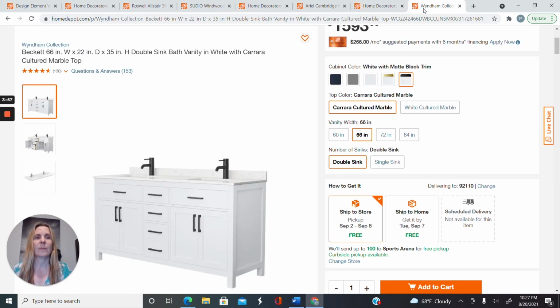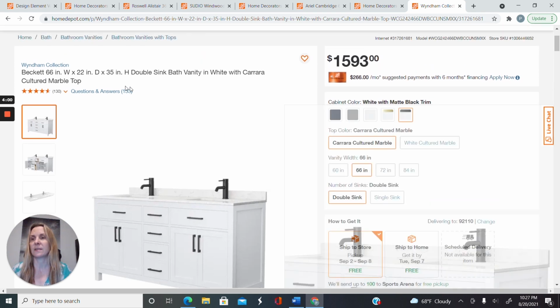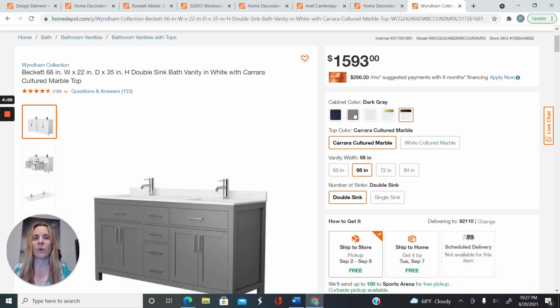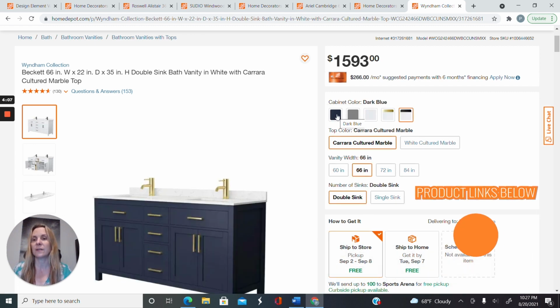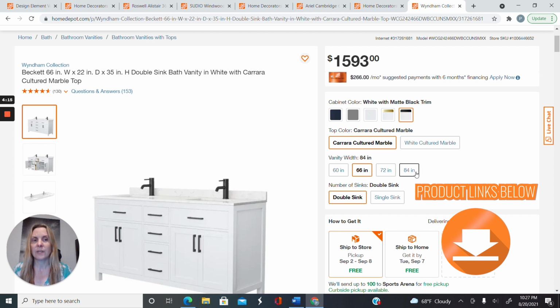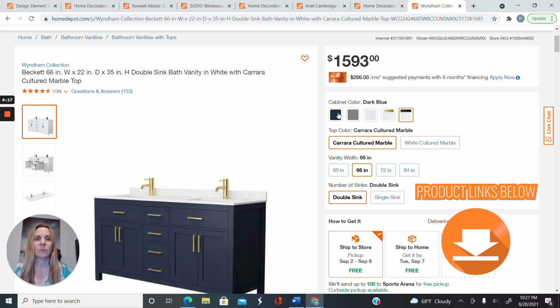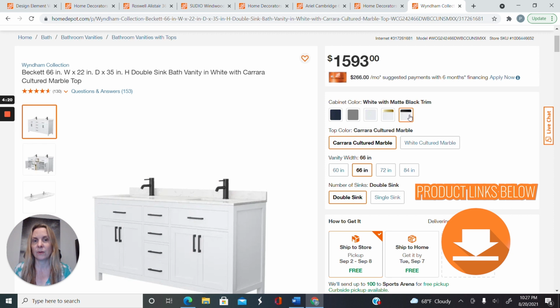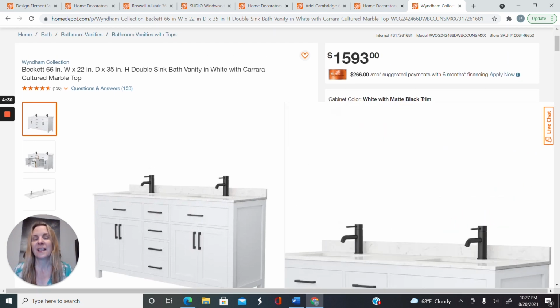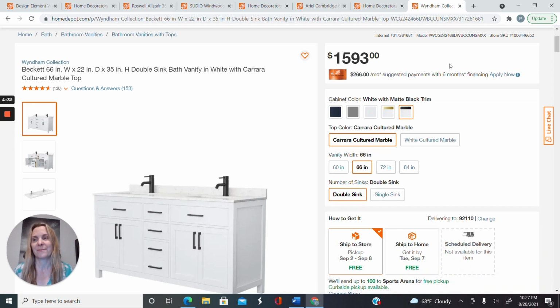And then the Wyndham collection has the Beckett, which is a 66-inch vanity, which is huge. But what I like about this, it comes in all these different colors, and the blue actually comes with brass handles and stuff like that. And this comes in all these different widths, white, gray, blue. It comes with brushed gold, single sink, double sink. Like this is anything you want, you can get with this Beckett. So this is another great option for you. And I just wanted to give you guys a bunch of ideas for vanities that might work in your bathroom.